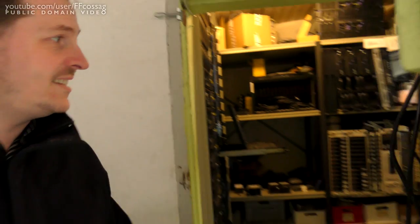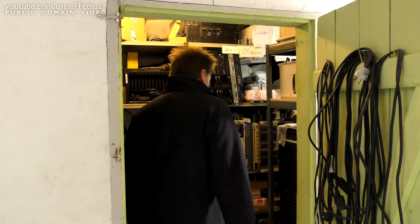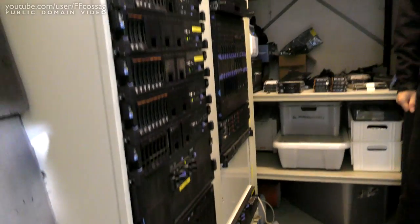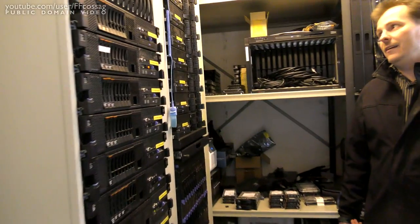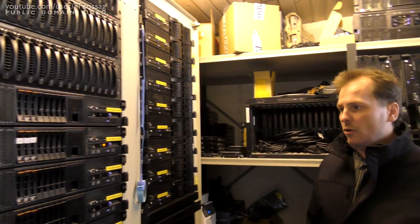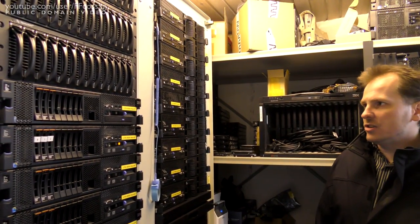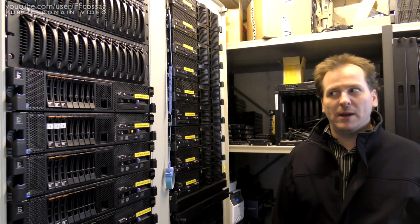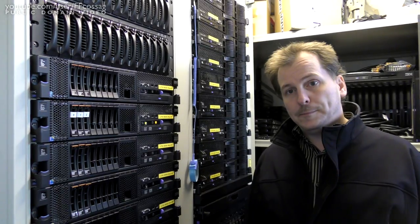And in here is my home data center where I do a lot of video work. That's a proper big server rack. There is two racks of servers here and most of it is off. I usually just turn it on when I need it because they do draw a fair amount of power. So what do you actually use them for?